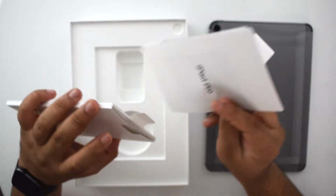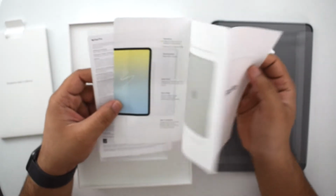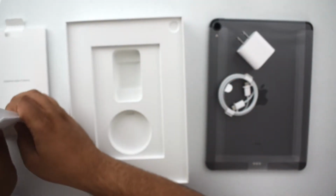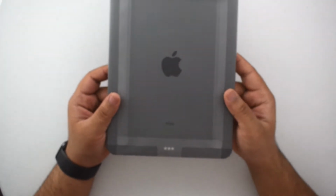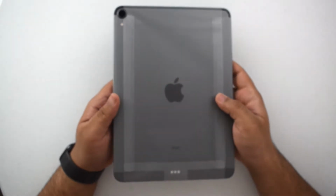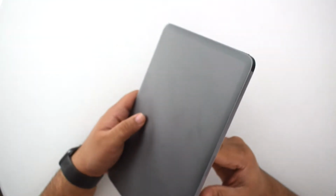So let's pull out the iPad Pro paperwork, iPad Pro, top button, power button. All right. So let's turn it on. Let's take off that cover and turn it off. I can deal with this later. I just want to kind of look at the iPad. So it feels pretty light, but it's definitely not extremely light. There is a little bit of heft to it, but I don't think that's anything bad.